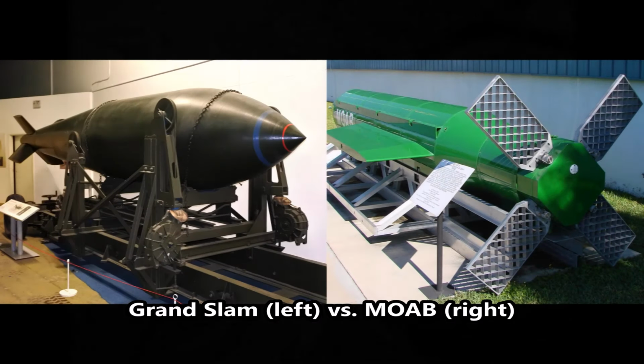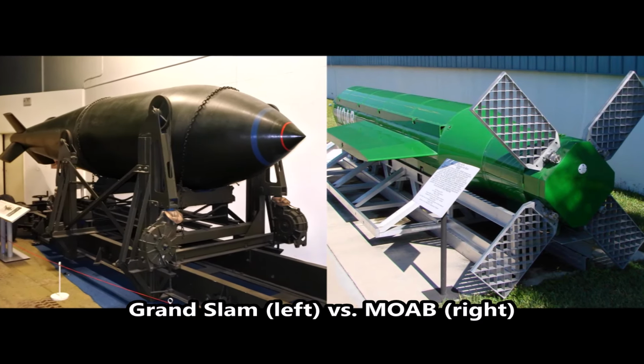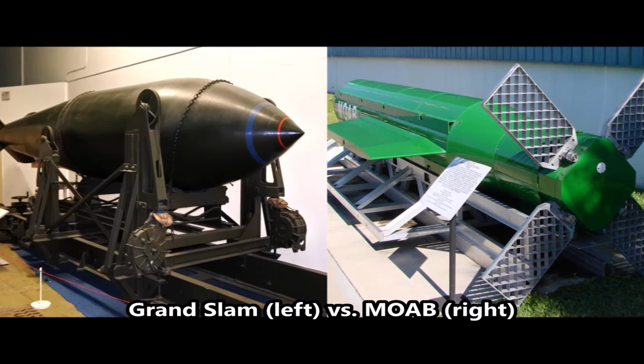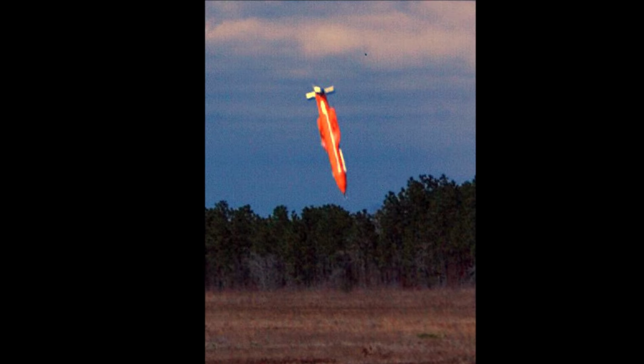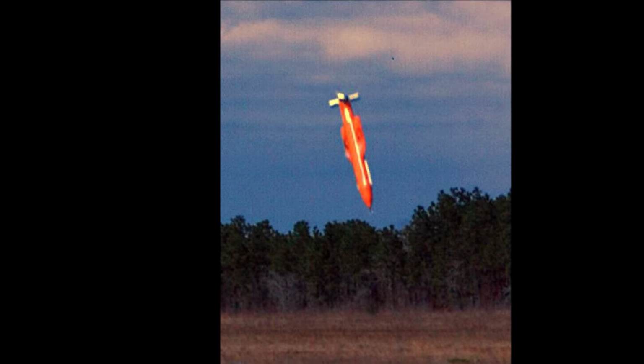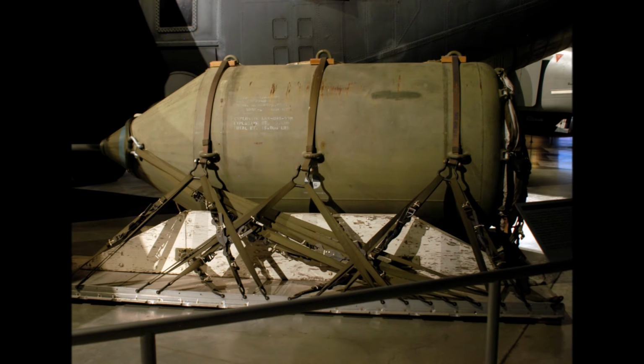The Grand Slam outweighed the total mass of the MOAB, but much of the weight was in the heavy steel casing that allowed deep penetration under the ground. The MOAB is constructed with a light aluminum casing and detonated above the surface of the ground to maximize the blast effect.